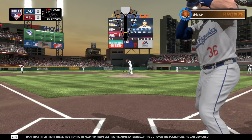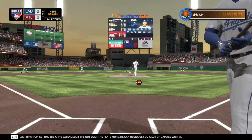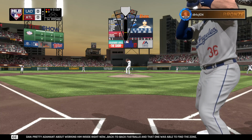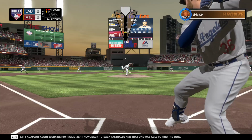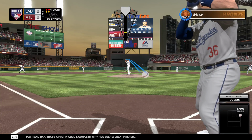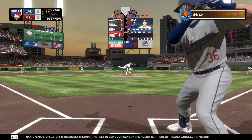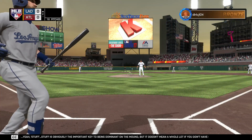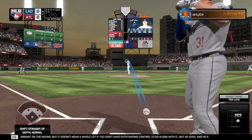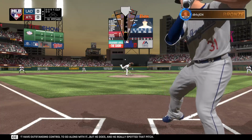That pitch right there, he's trying to keep him from getting his arms extended. If it's out over the plate more, he can obviously do a lot of damage with it. Pretty adamant about working him inside right now. Back-to-back fastballs, and that one was able to find the zone. And Dan, that's a pretty good example of why he's such a great pitcher. Yeah, stuff is obviously the important key to being dominant on the mound, but it doesn't mean a whole lot if you don't have outstanding control to go along with it. But he does, and he really spotted that pitch.